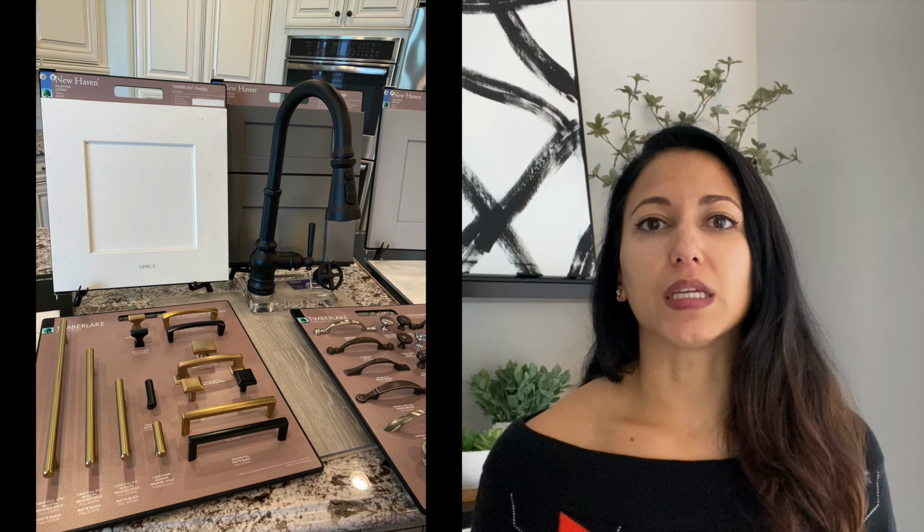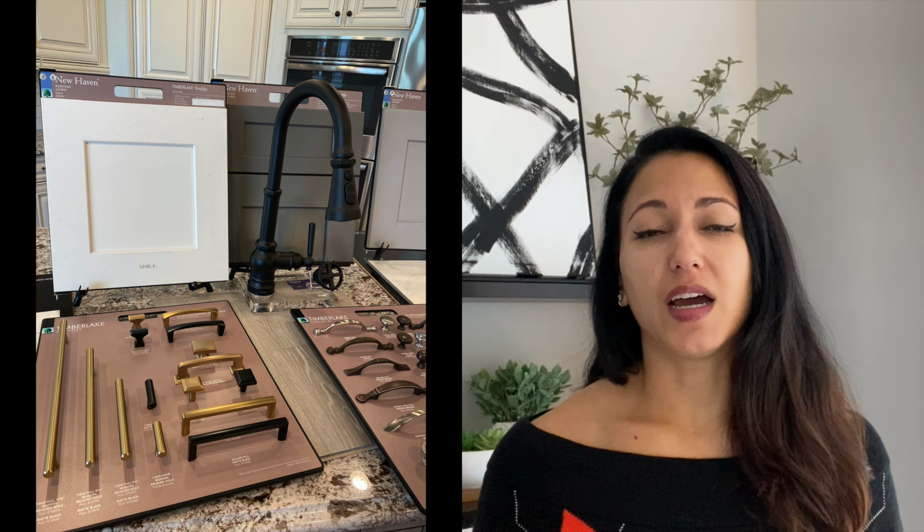Listen to yourself. This dark cabinetry is something that I knew I wanted a two-tone, but I didn't know how dark we were really committing to. So I still think this is very pretty. I still think it could possibly work, but again, those kind of alarm bells were going off that this is going to be too dark and I'm not going to like it.